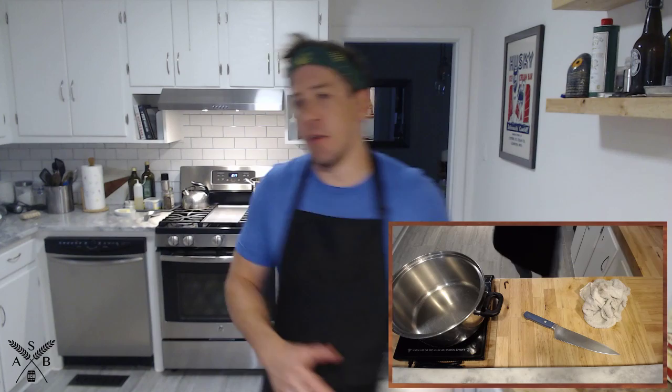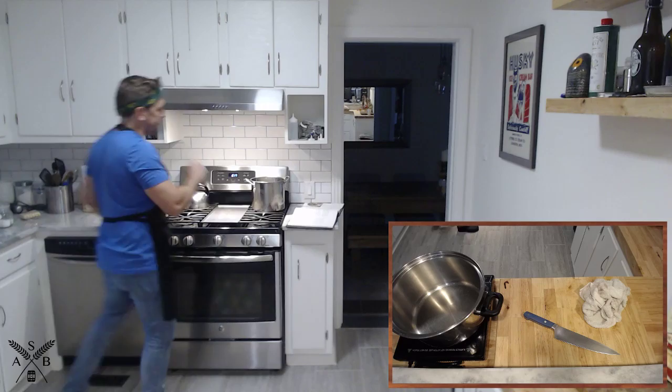I don't know. But let's move on to beef stroganoff. And speaking of amazing chefs, this is a recipe I got from Thomas Keller. If you guys know Thomas Keller, he's amazing.